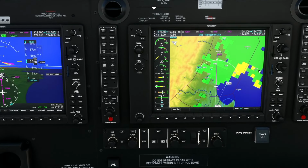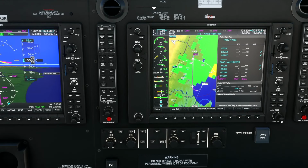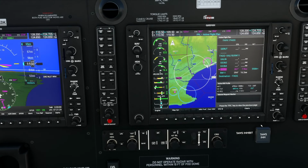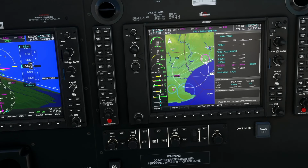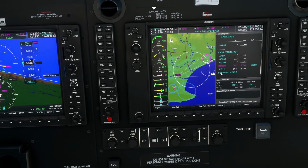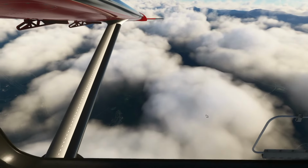Ah, damn. We're going there. I'm going to quickly just do that, otherwise this is going to be a nightmare. See, because it's actually just cutting that off because of the angle that we actually need to go to that waypoint.